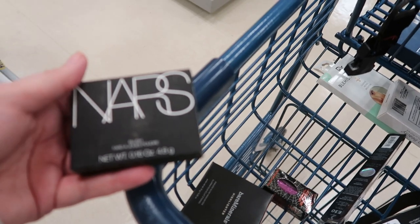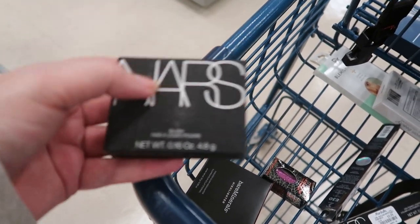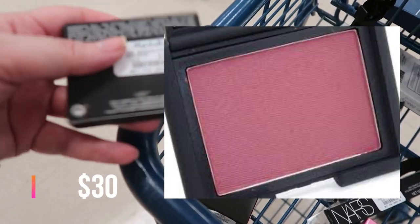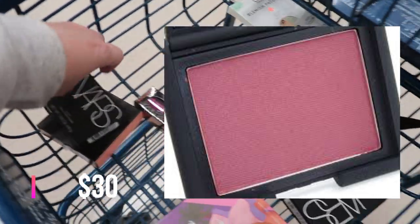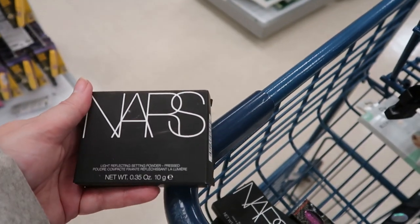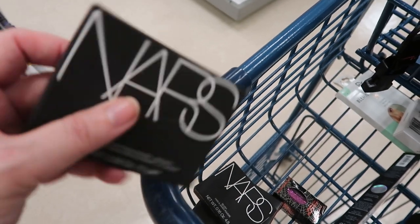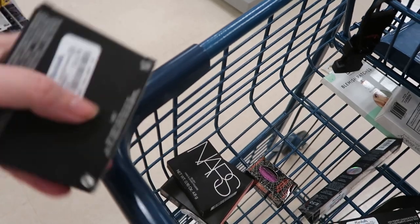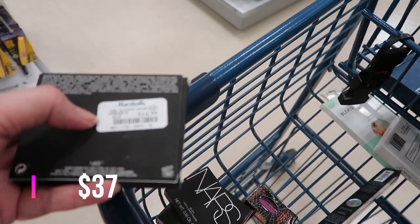And a new shade of NARS blush is here. This one is, what is it? Seduction. I'll put in a photo for that one. This is $12.99. And they're bringing in a lot of NARS. A lot of it. They're bringing in this one, the Light Reflecting Setting Powder in Sunstone. It might be a deeper shade, maybe medium. When I say deeper, I just mean deeper than me.